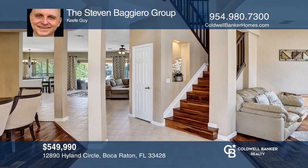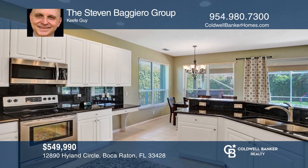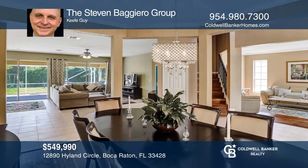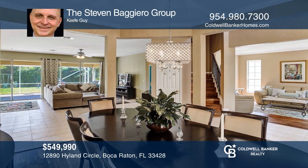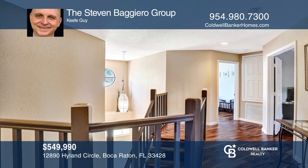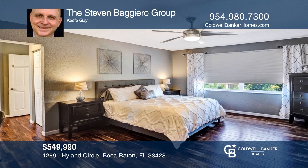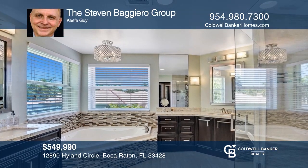This impressive Boca Falls 5-bedroom and 3-bath home features a stunning entrance to soaring ceilings and a gorgeous engineered wood staircase with understair storage. Inspiring white kitchen cabinetry with granite countertops and notable stainless steel appliance package opens to a breakfast nook and expansive family room overlooking the privately landscaped fenced-in backyard with impressive screened patio and play area.